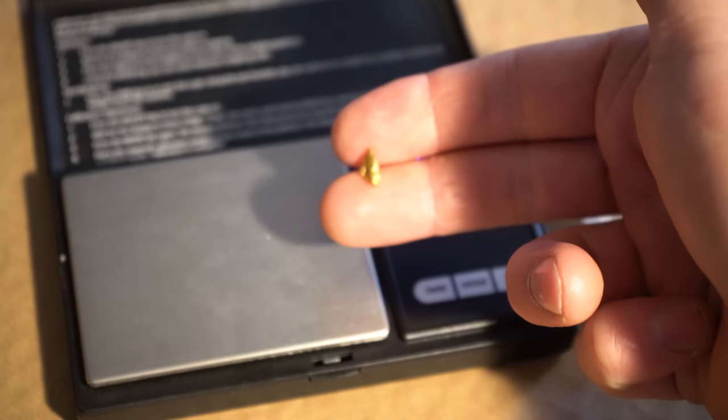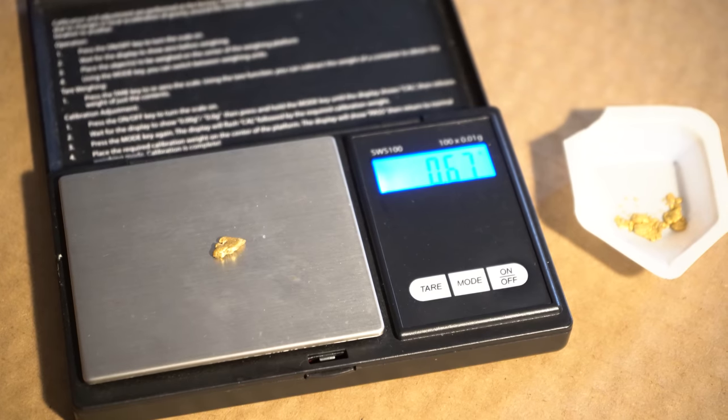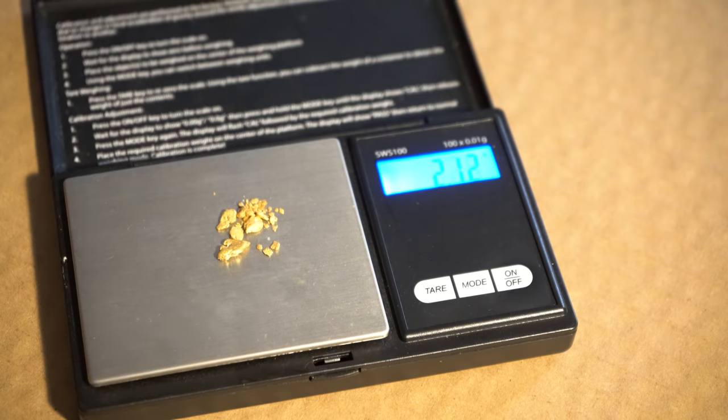So for our little nugget here, I'm gonna guess this probably weighs about 0.4. 0.67. All right, and for the rest, 2.12. That's pretty good. So 2.12 grams of luscious, beautiful candy is approximately $120, but you could sell it for more because you have actual nuggets in there. Then again, I don't do this for the money.